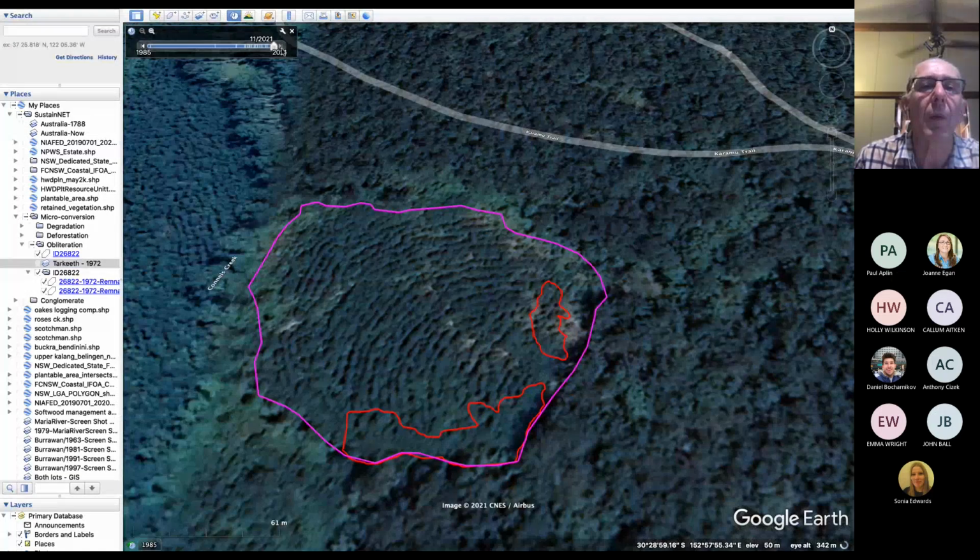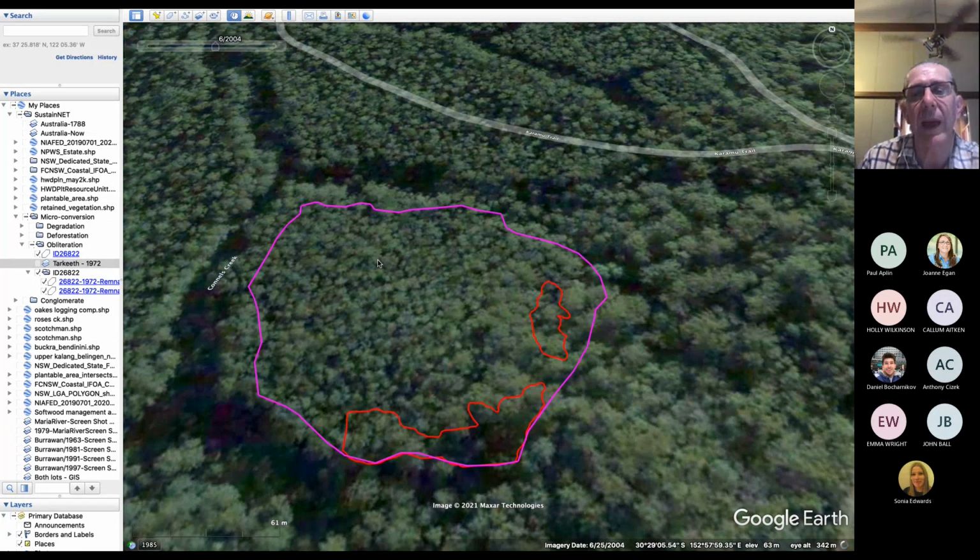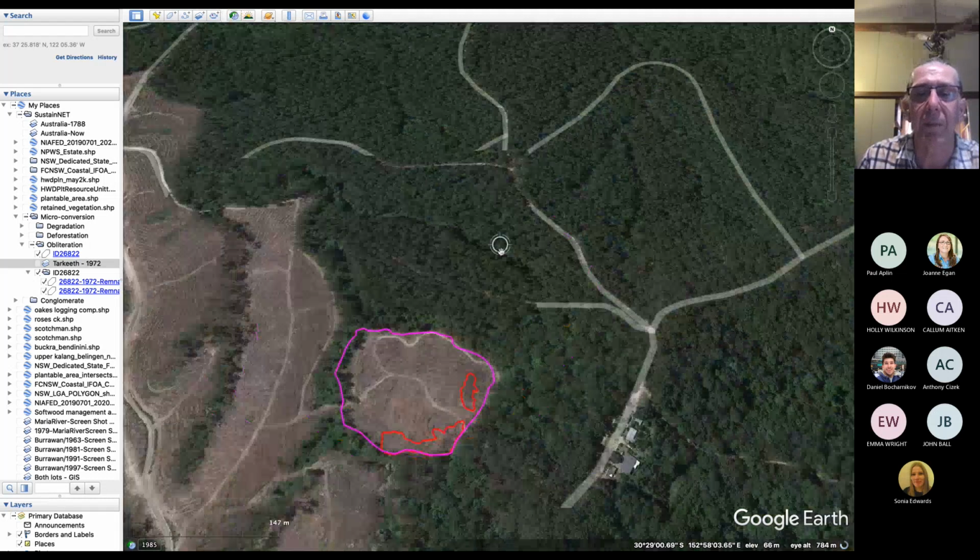And just for the hell of it, I'll go back to 2004. And here you can see, yes, this is quite clearly planted forest over here, but there's been quite a lot of regrowth beyond the original remnant native forest. And this was essentially a recovering native forest that has basically been stopped in its tracks.